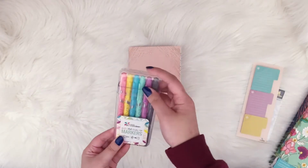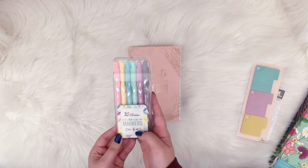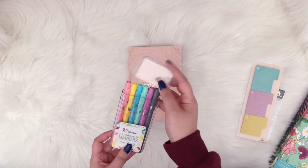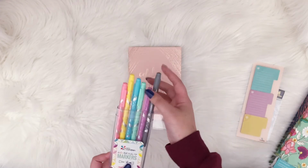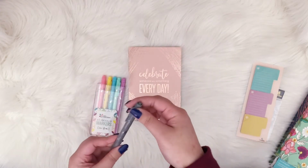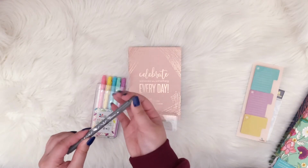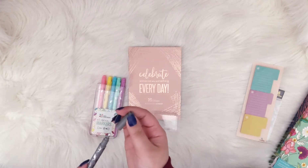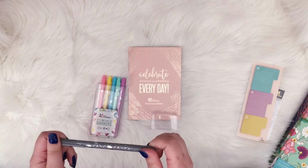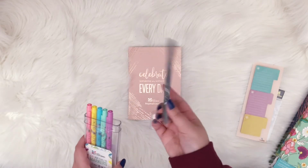Next thing I have are these. These are Erin Condren's colorful dual tip markers. We have a bunch of different colors here. They're all pastel-y colors and one gray. So they're dual tip. The first side is a thicker side, and the other side is a thin side. And I believe you can totally write really nice things with these, and I'm really excited to try them.